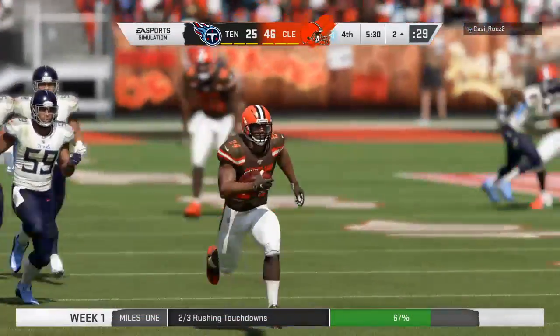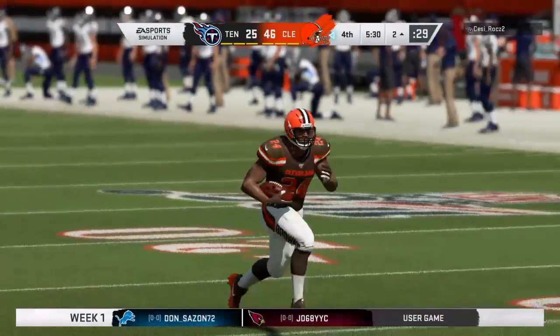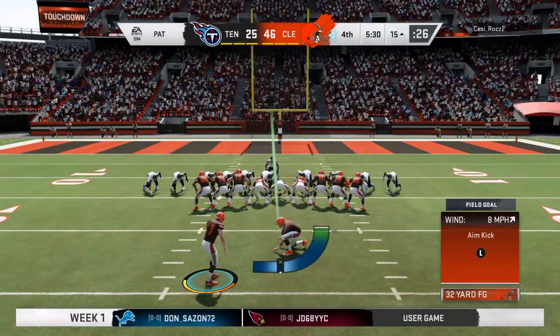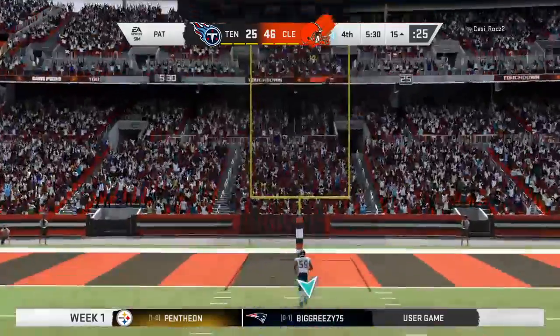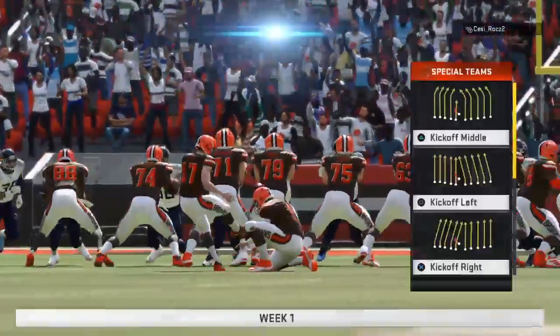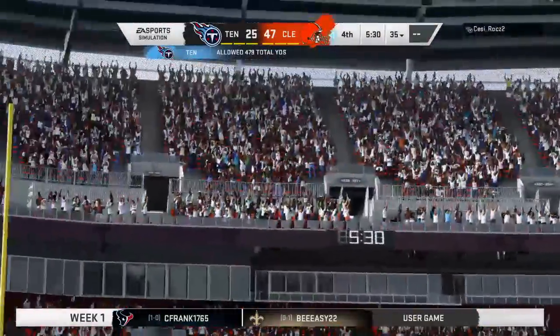And that run massively increased his production in this game, and now he's over 100 yards. And break out your calculator, partner, because his yards per carry went up significantly, right? Big-time jaunt all the way to the end zone. The extra point up and good. And the lead opens up now to 22 points. Titans 25.